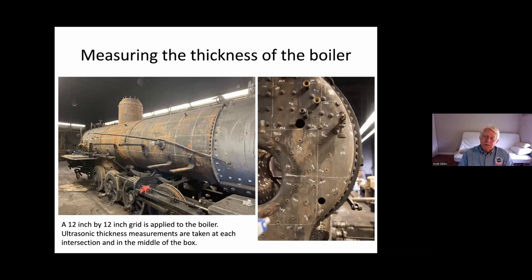of the shell. What you see here is a 12 by 12 inch grid, and ultrasonic measurements are taken at each intersection. For example, right here, you see we've taken four thickness readings on the back head at the intersection of that grid line, and then we've taken one out here in the center. So there were several hundred measurements taken on the barrel, the inside of the firebox, the back head, and the dry pipe.